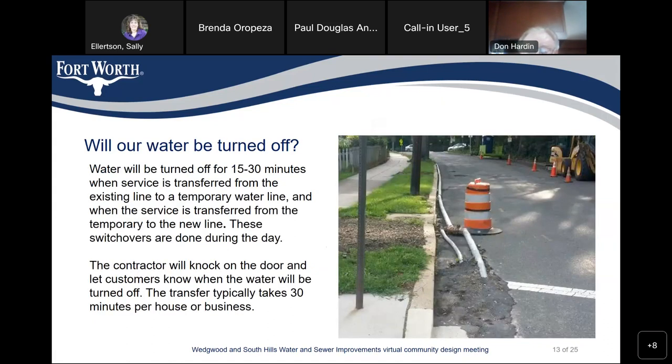So will water be turned off? Water will be turned off for about 15 to 30 minutes when services are transferred from the existing water line to the temporary water line, and when the services are transferred from that temporary water line to the new water line. And those transitions occur during the day. The contractor will knock on your door and let you know when the water will be turned off. And there will also be door hangers 24 hours before this occurs. The transfer typically takes 30 minutes per home.